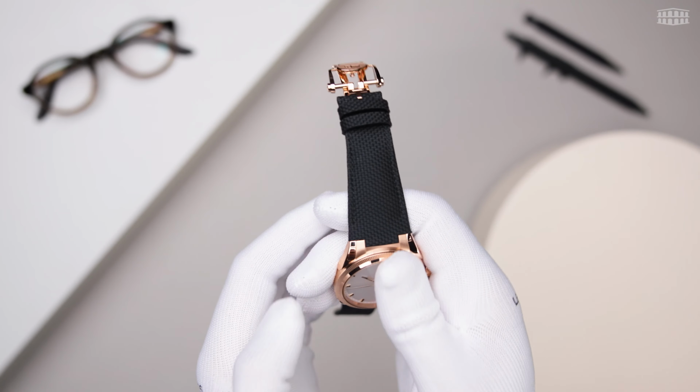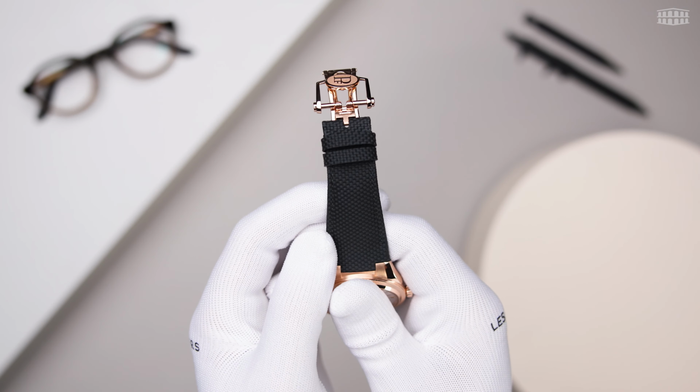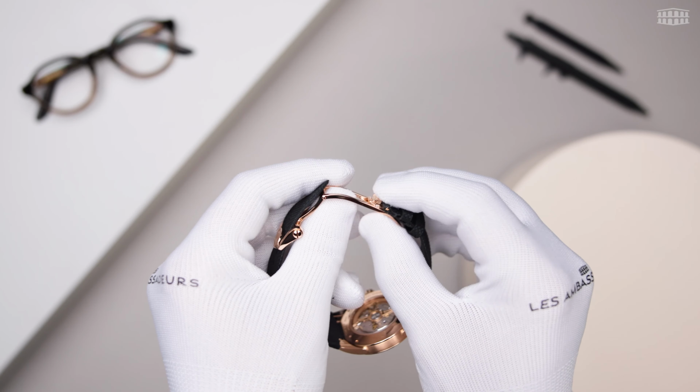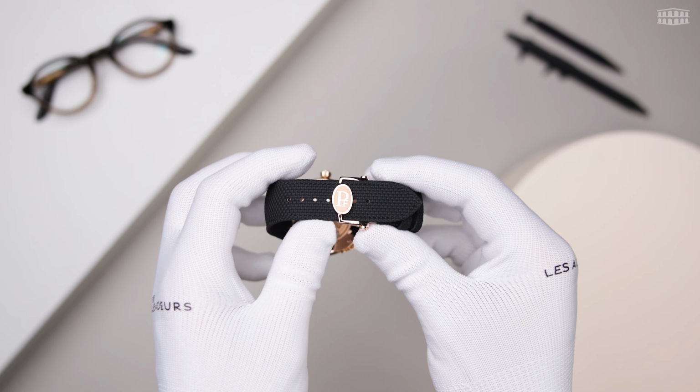The textured strap is Cordura-treated rubber, handcrafted and stitched. Its anchorage point between the lugs is so seamless that it gives the impression of being integrated into the case. The strap is equipped with a matching folding clasp in 18-karat rose gold or stainless steel.